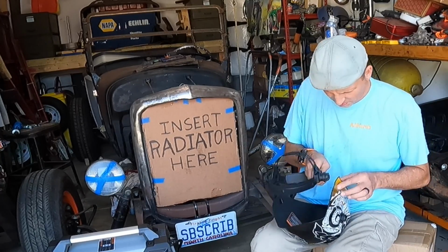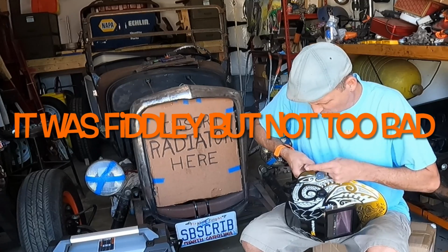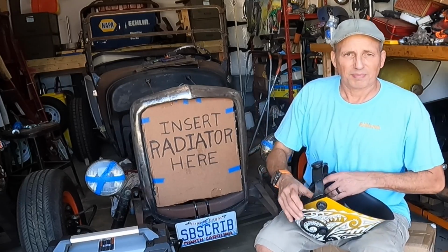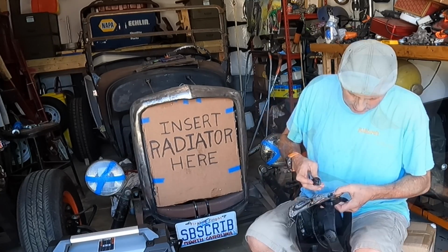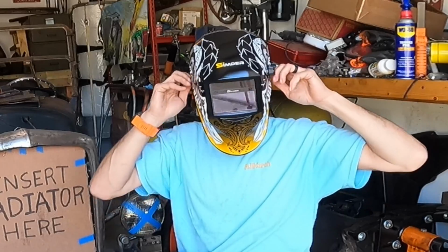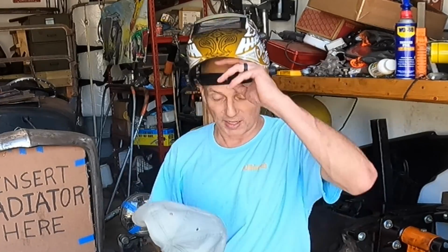Looks like I do have to figure out how to set this up though. There's a little square boss with a tab on it that goes in the corresponding hole here. I will say this is the first welding helmet I've ever had to put together. I mean, maybe there's instructions I didn't look at, but I guess it could have made my life easier by doing that, but I didn't. Kind of a pain, but really not that big of a deal. Alright, well, I'm already liking the field of vision better on this one. It's kind of stiff right now. That'll have to be broken in, I guess.